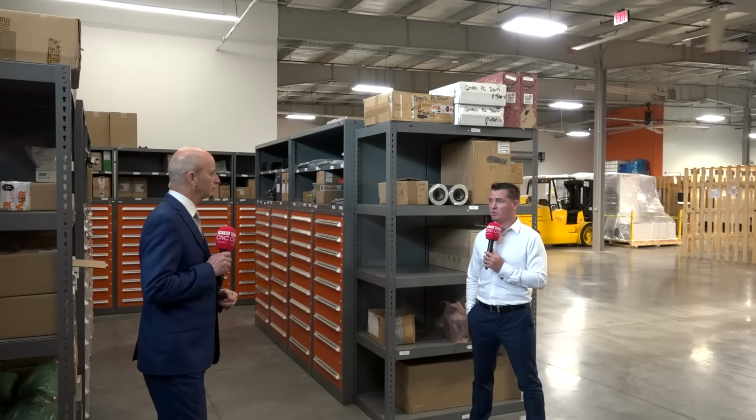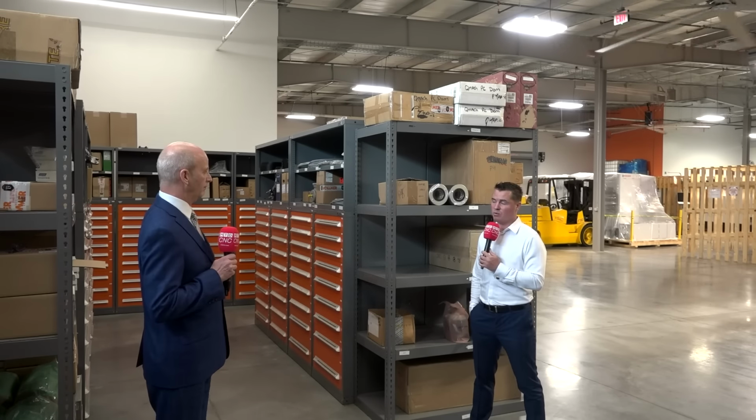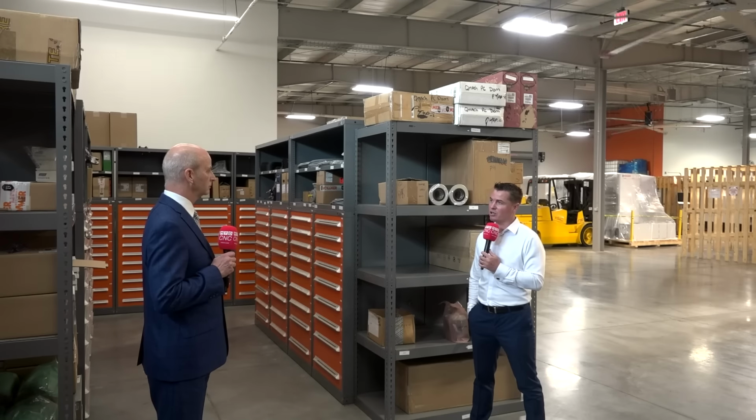So ultimately, what we're trying to do in this incredible warehouse we're in right now is we're really reducing lead times and getting your customers what they need quicker, whether it be machines or parts. It is, spares and parts, and also, one of the things we forgot to mention is in the warehouse as well, we have a workshop.